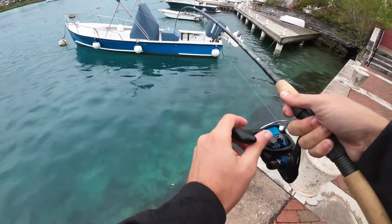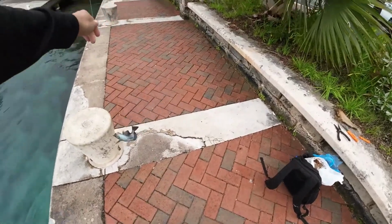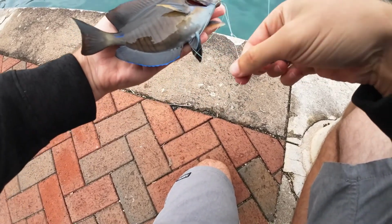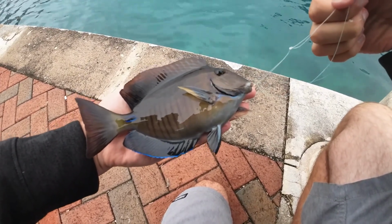Got him. Is this a sergeant major? No, this is something different. Let's go. Alright, so I believe this is, it's definitely some sort of tang. I believe this is a doctorfish tang, which I've caught before in the Keys, so not a new species, but I'll have to double check.